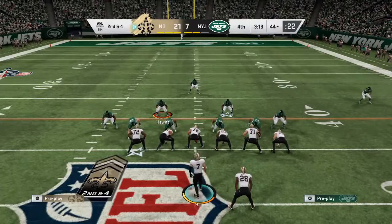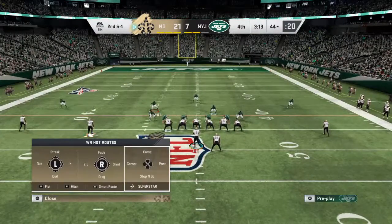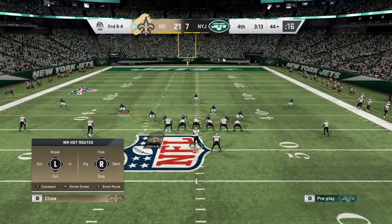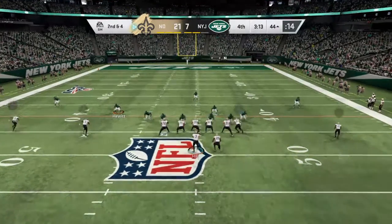Let's set a tone, fellas. Let's set a tone. Hey, orbit. 46 to Mike, 46. Let's go, D. Hit it.